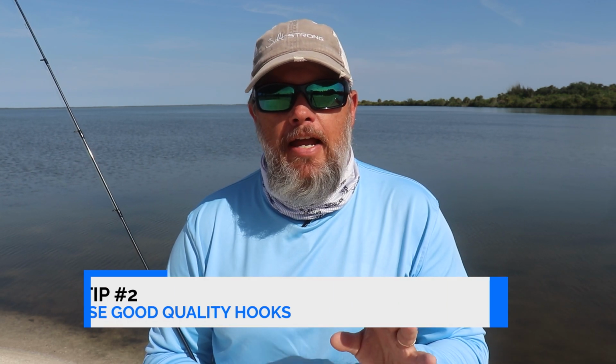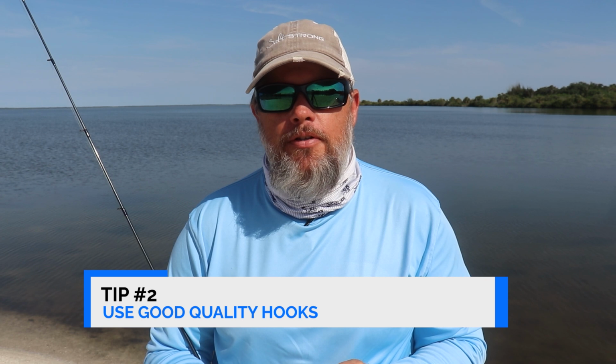Okay, so that first hack, that first tip, was all about trying to get more strikes, getting more bites. The second tip, the second hack that I'm going to give you, is about getting more hookups when you get those bites, and that's to make sure and change those hooks out if they don't have premium hooks out of the box.